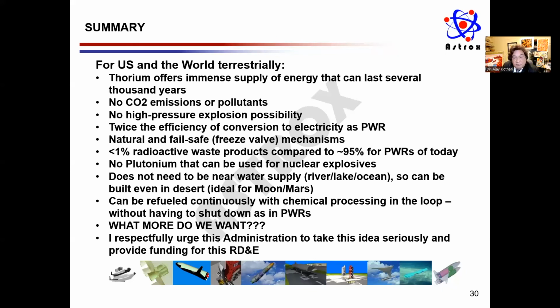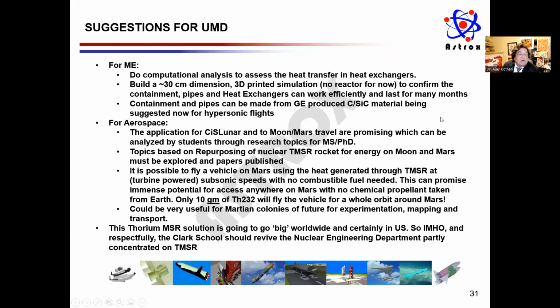Lastly, since I'm here at University of Maryland giving a talk, I would like to suggest a few things that can be very useful for the university to do, maybe as a contract or a grant. A computational analysis from the mechanical engineering department to assess the heat transfer in heat exchangers. Build a small, 30 centimeter by 30 centimeter, 3D printed simulation, but no reactor for now, to confirm the containment, the pipes and the heat exchangers can work for a long time and can be sustained and not corroded over many months, maybe a year.